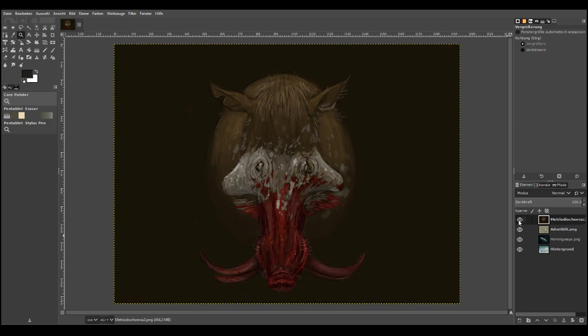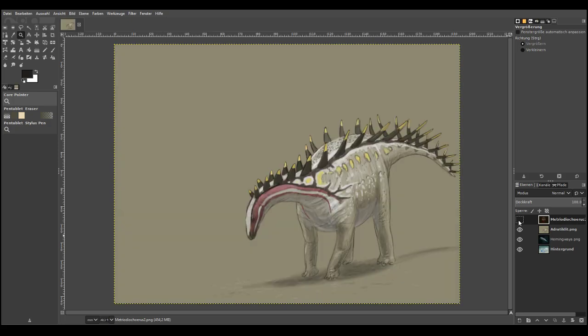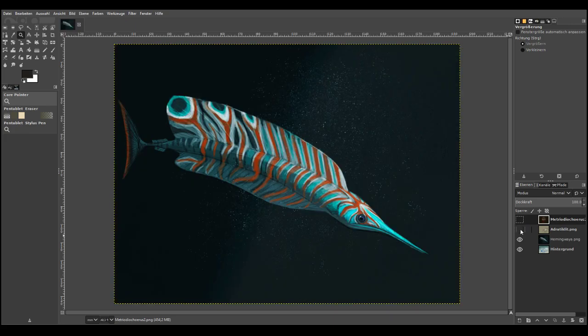Okay, we started tonight with Mitriodiocheros again, because the first one didn't really work out. Next one is a new stegosaur from Morocco, Adratiklit, which I hope we will see more of in the future. Yes. Then Hemingwaya. Nice little fish.